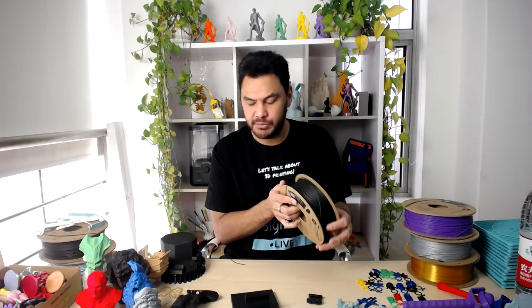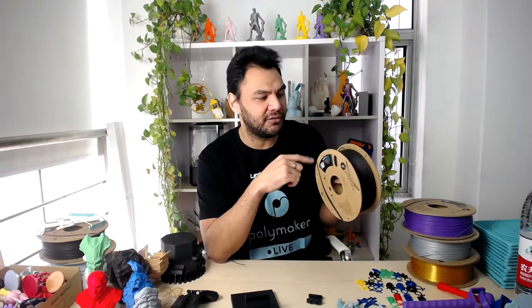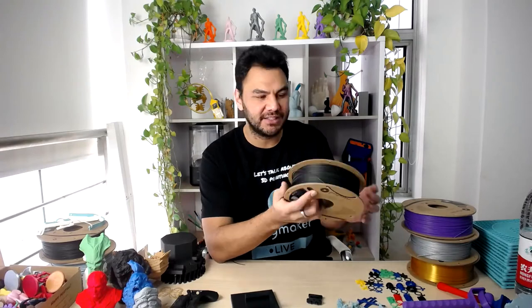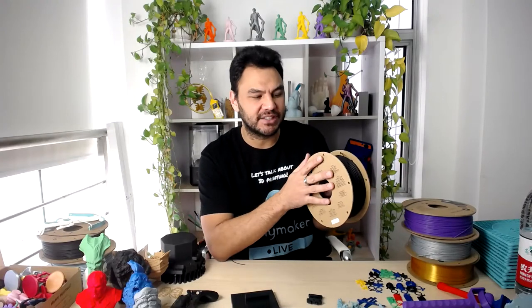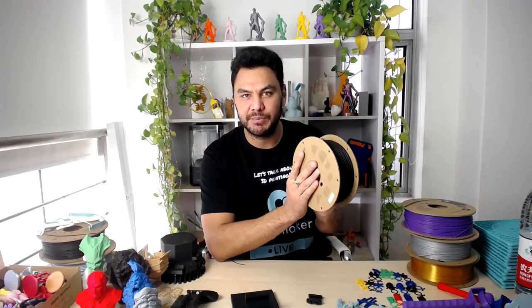It's not like a carbon spool that, after you use it up, actually, I don't know if you have the carbon spool at the moment, but after you finish it, it hurts to throw it away because it's still a very rigid piece of cardboard that is very functional. So even though it's cardboard, I think there is still some upcycling to think about for these spools, but definitely better than the plastic spool.